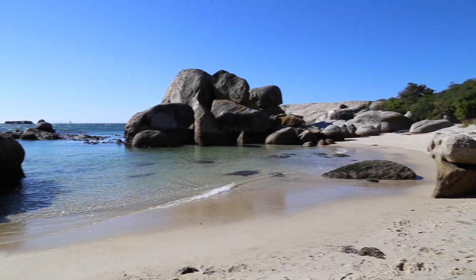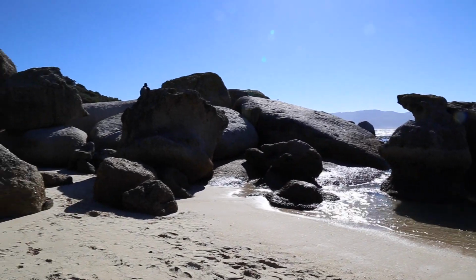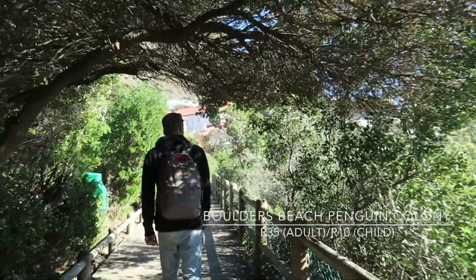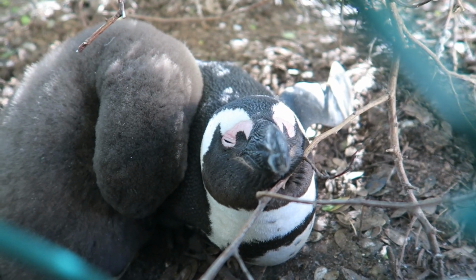A mandatory stop on the way to Cape Point is Boulders Beach, home to hundreds of cute African penguins. Smelly, but worth it to get up close and personal with the beach's inhabitants. Don't forget to spend some time climbing the infamous boulders that give this beach its name.